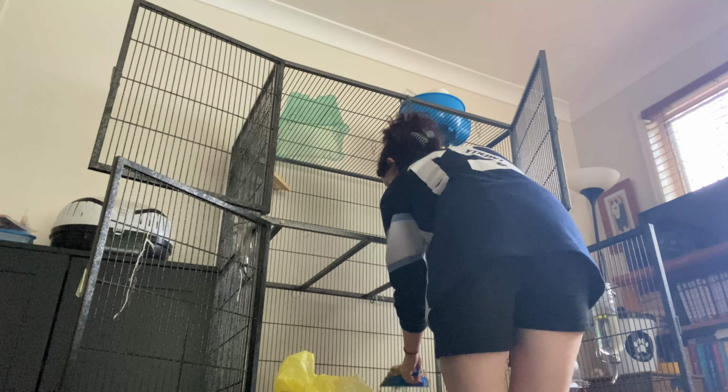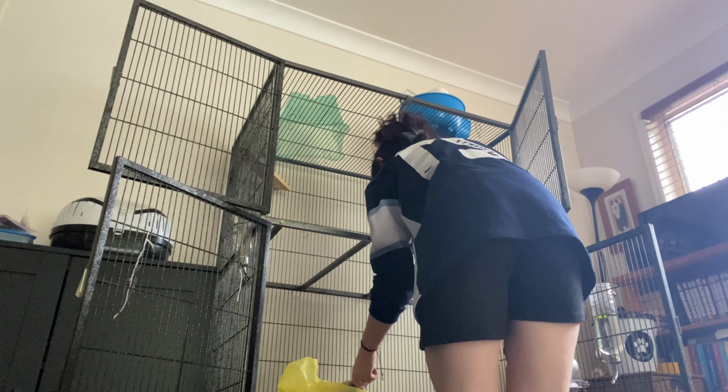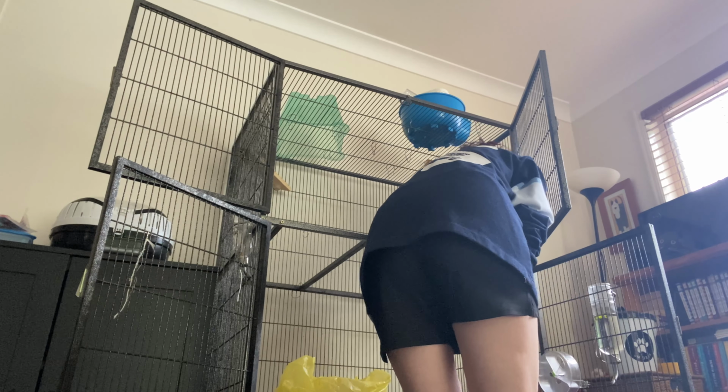Also, here's my dog. She came to check up on me because she was freaking out because it was thundering. Bless her. She hates storms.